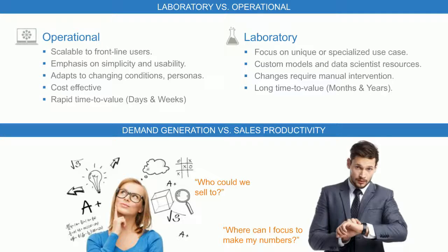The problem is on the sales side, you've also got a focus on how do I orient my time? What can I do to make my numbers? It's great that we have all these opportunities and all this potential business, but I've got to focus and prioritize my time to make my numbers and for the company to meet forecast demands. These are different challenges, different applications of predictive in the business. They're both important. Most of the emphasis has been on the left side of that equation, and less on the right side, although that is starting to change a bit more.